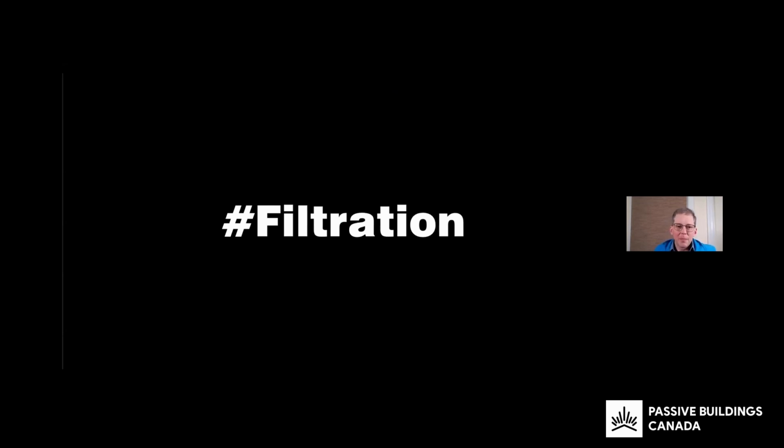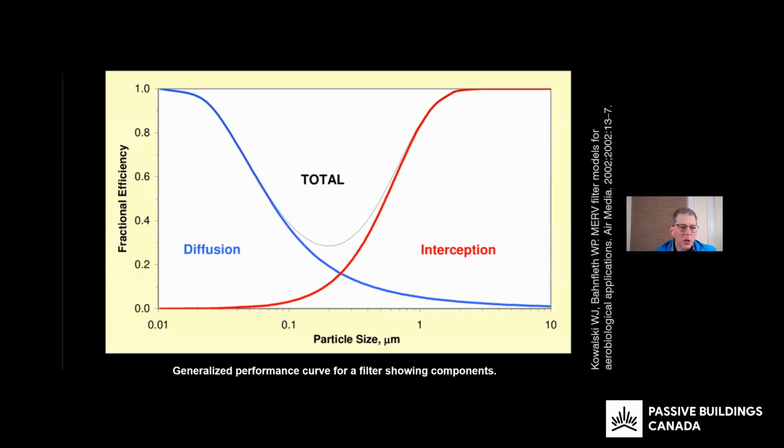Filtration. So that's the next part. Filtration is where we can actually provide equivalent to outdoor air by capturing the particles that contain the virus. And this shows the main mechanism.